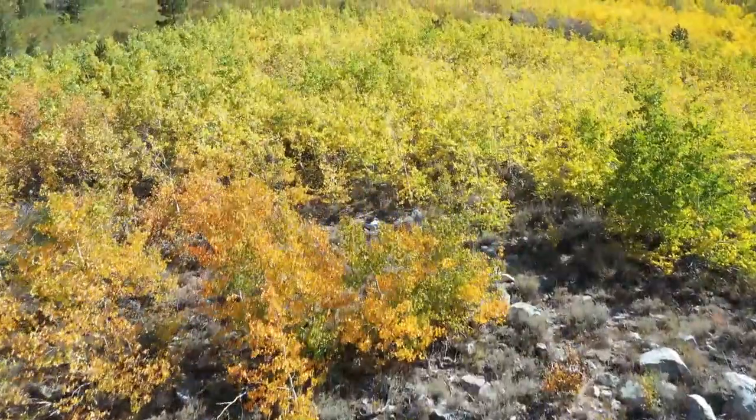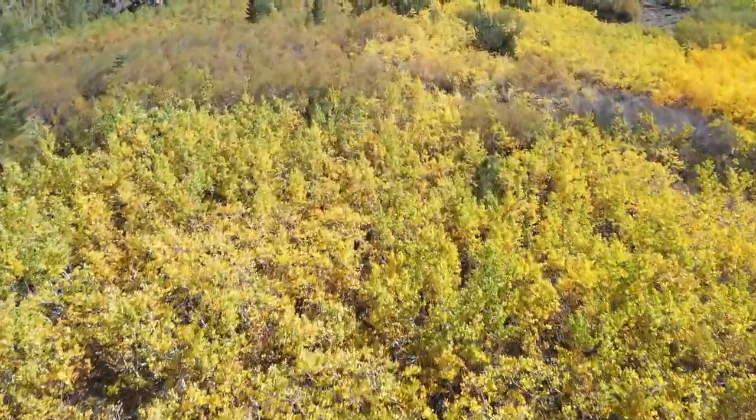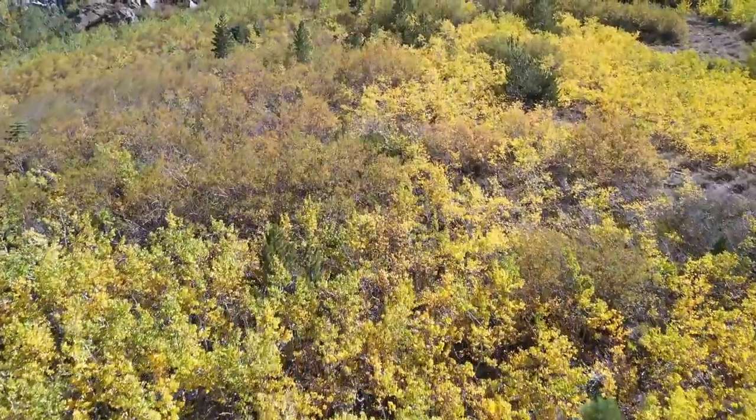An avalanche of golden aspens interspersed with these dark, dark green conifers, the Jeffrey pines, and it is a stunningly beautiful scene.